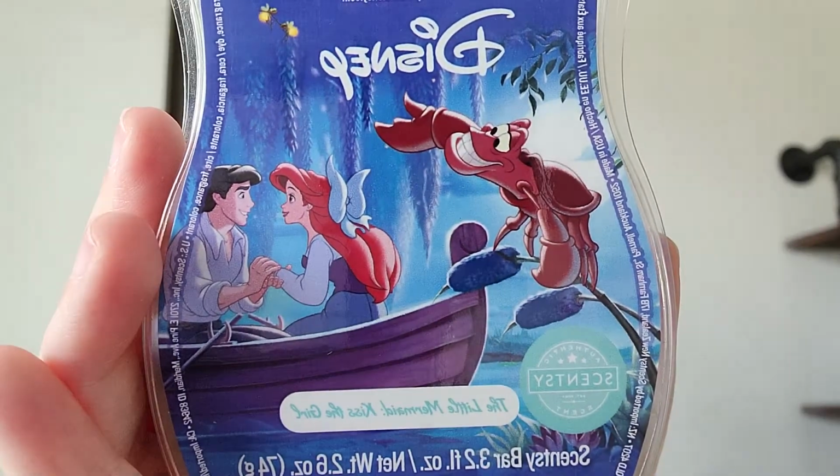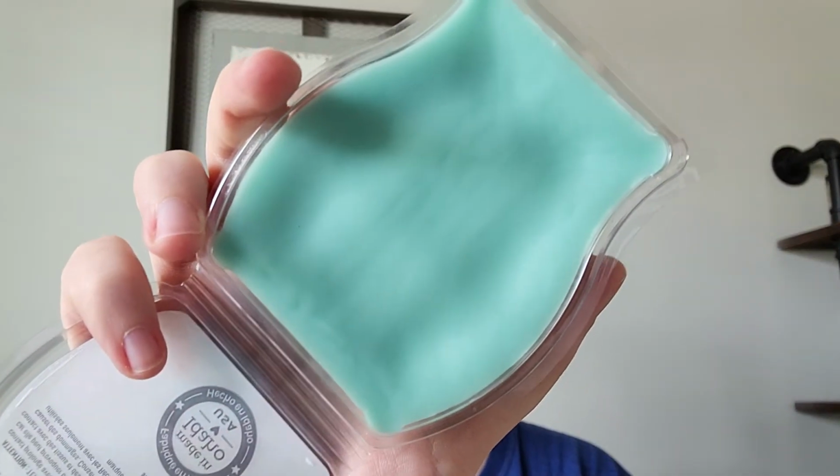Okay, the next one is the Little Mermaid Kiss the Girl. This was a childhood favorite of mine. So when I saw that they were going to have a wax for the Little Mermaid, I was like, yes, please. Okay, so the description of this is enchanting strawberry, raspberry, lime, and subtle waves of sea mist will make you fall head over heels. I definitely get the lime in this. And a little bit of fruity punch. So, I definitely smell the berries and the lime, so yes. It's nice. I'll be interested to warm it and see what really shines through. But I think their description is pretty accurate.